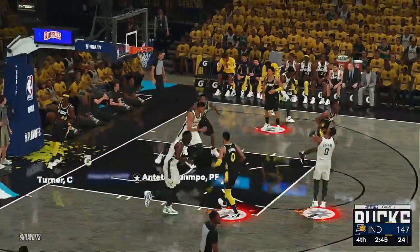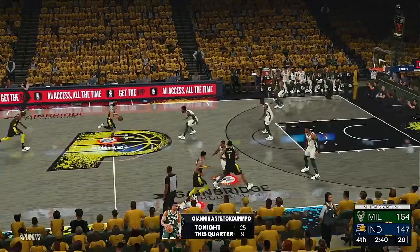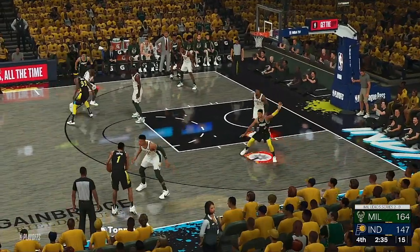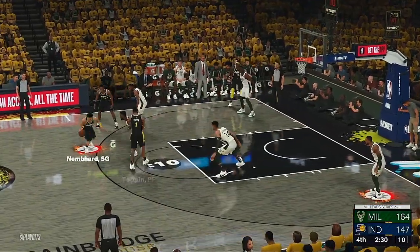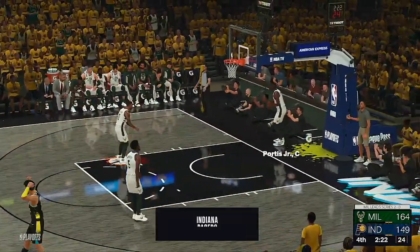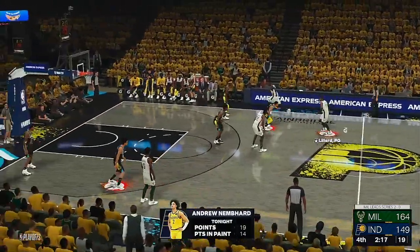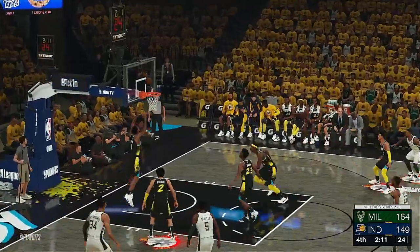Here's Antetokounmpo. Oh, it makes it with the kiss. Antetokounmpo's got 9 points now in the quarter. You can tell he's feeling it. Hasn't missed a single shot all quarter. Pass to Nembhard. That's basket number 9 for him. He's 9 for 10. Pick works well there, but the defense left a lot to be desired. Yeah, that's not the defense you need. You've got to be tougher defensively.